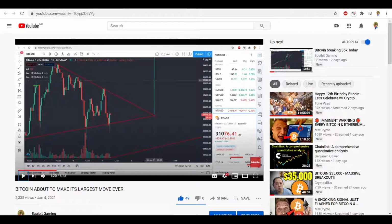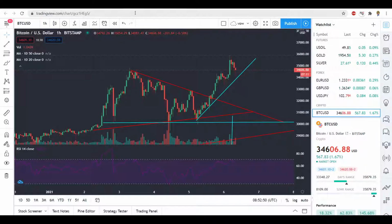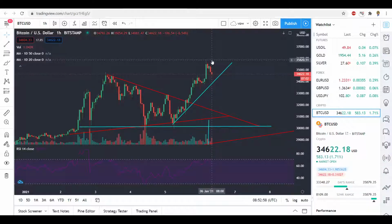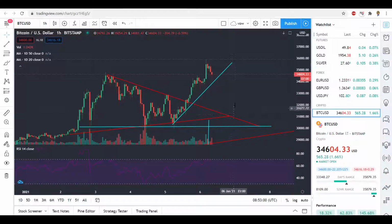So there you go. We predicted Bitcoin to reach 35,000, and here we are now, 35,800. That's exactly on the money where we predicted Bitcoin to go. So it's been a very exciting night.